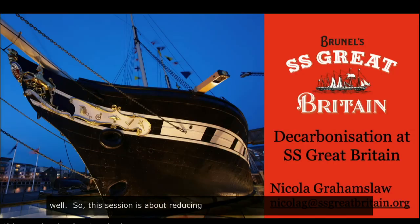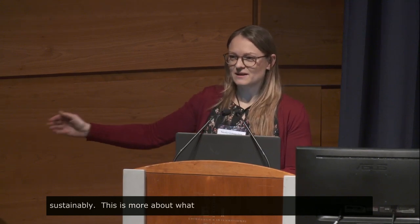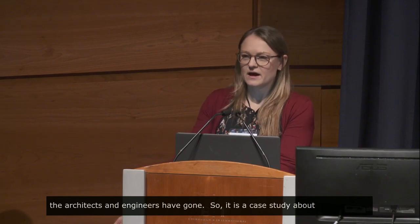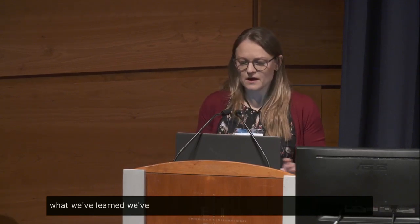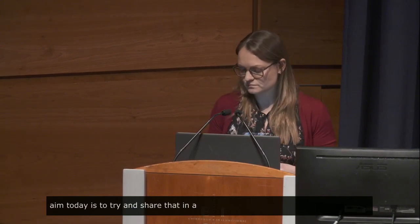So this session is about reducing and decarbonising energy consumption. We've heard quite a lot of advice over the course of the week about how to design a museum sustainably and a little bit about how to run a museum sustainably, but this is more about what you do several years down the line once all the architects and the engineers have gone. So it's a case study about our lived experience operating one of these systems, so it is a specific project, but a lot of what we've learned, we've been able to actually apply in lots of different ways to various other problems. So my aim today is to try and share that in a way that anyone can benefit from.